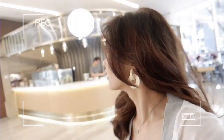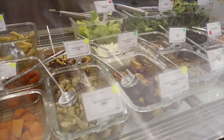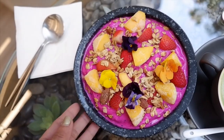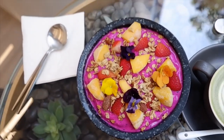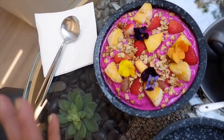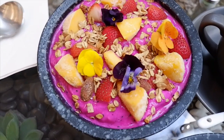Here at Athletic Juice Espresso Bar. Excited ako matry yung avocado latte and then yung avo burger. And then silang salad bar. This is called Aloha Dragon Bowl. Meron siyang red dragon fruit, peach, mango, strawberry, lavender, orange, and edible flowers.